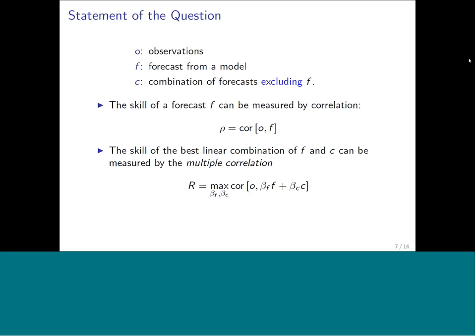At this point, I'm assuming that you have some procedure for combining the models. It could be an average, it could be a regression, it could be a ridge regression. I'm assuming that you've already got some method for combining models, and the parameters involved in that combination have been estimated from a separate data set than the one we're going to use to address this particular question. And so the skill of just the single forecast can be measured by the correlation. This symbol here represents correlation between observations and forecasts.